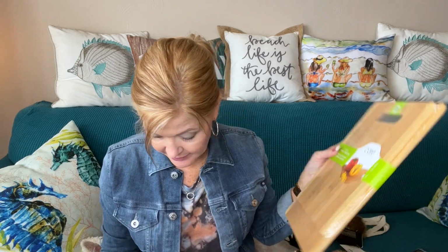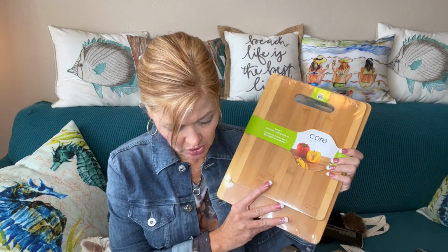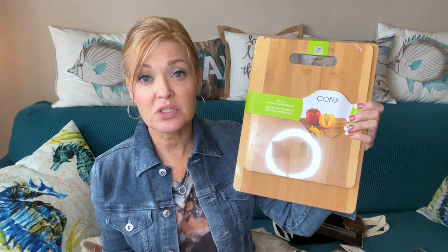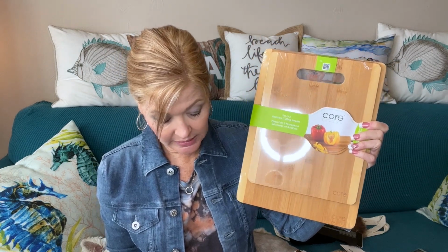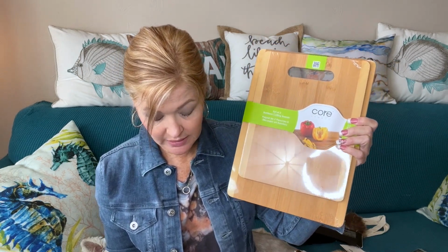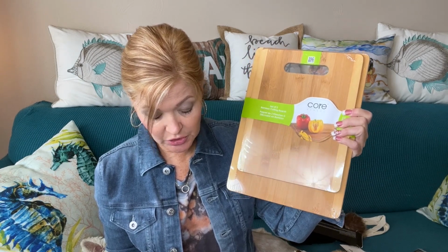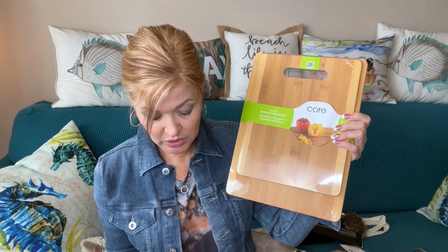The sizes are, let me see here, 8 by 6 and 12 by 9. The value of this is $24. And it says, enhance your holiday season entertaining with this unique, beautiful charcuterie board set. Pile it high with your favorite crudités, spreads, meats, cheeses, and fruits for the perfect charcuterie mix. Then, of course, make sure to enjoy with your favorite wine. And that's what we're going to get to next.